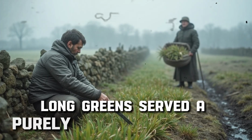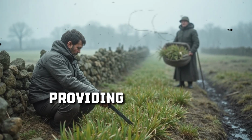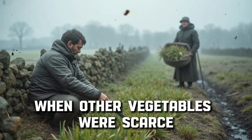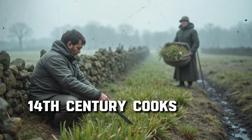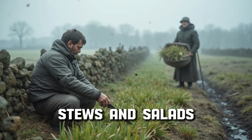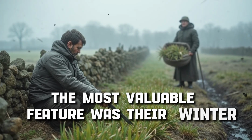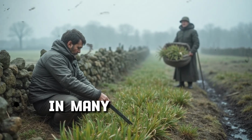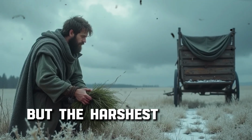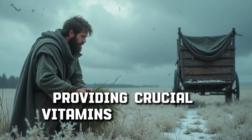Long greens served a purely practical purpose, providing a steady supply of fresh green onion tops when other vegetables were scarce. 14th century cooks used the hollow green shoots to flavor soups, stews, and salads. The most valuable feature was their winter hardiness. In many regions of Albion, long greens stayed green through all but the harshest winters, providing crucial vitamins during the leanest months.